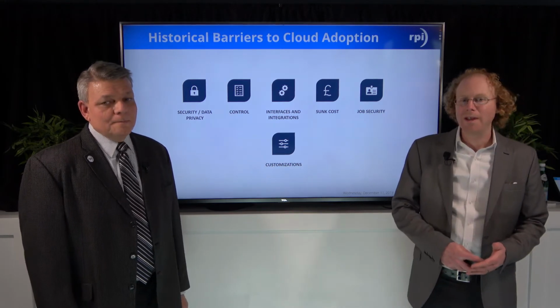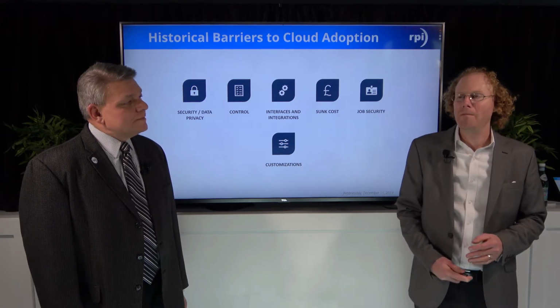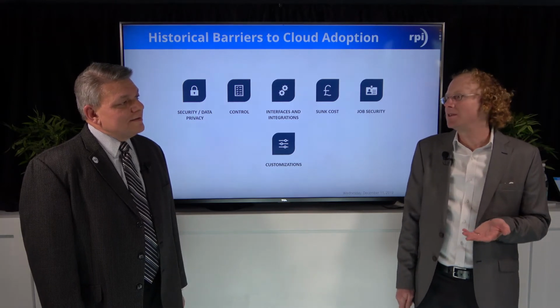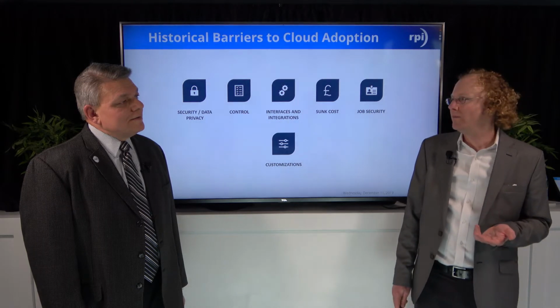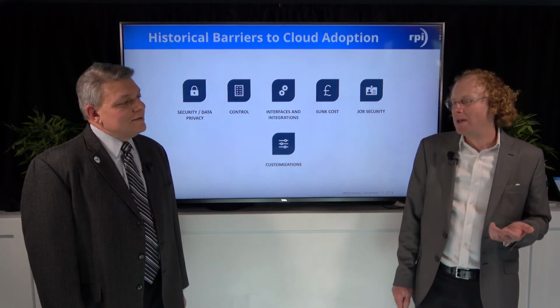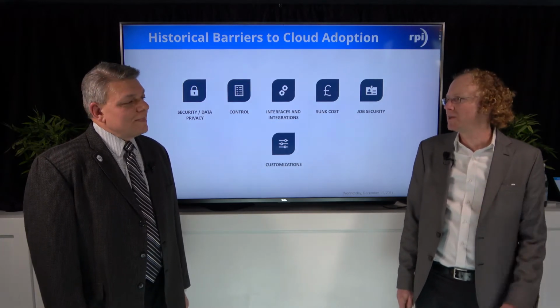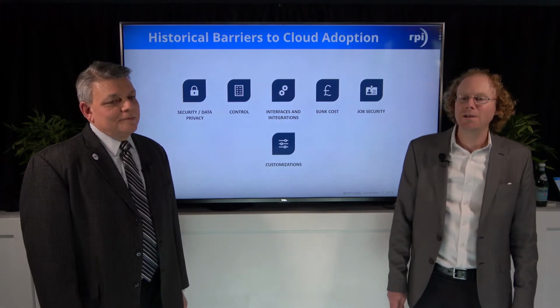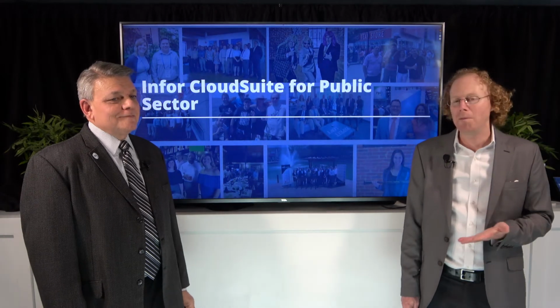Okay. Some of the other things that we've seen maybe border more on myth or misconception, such as not having access to data, or not being able to configure the application to meet customer-specific business needs. Right. So we'll get into a little bit about that as we discuss Infor's solution for public sector.